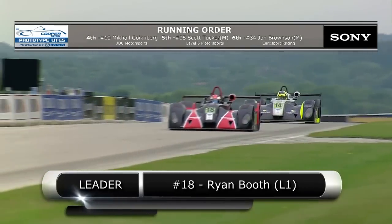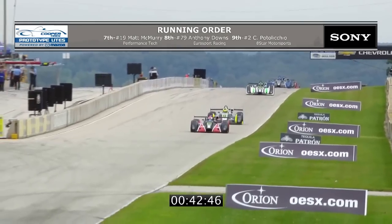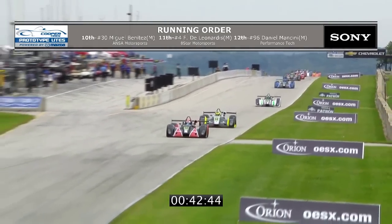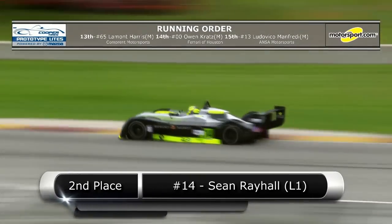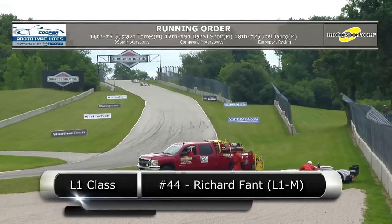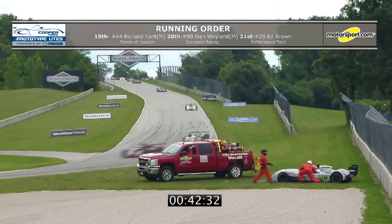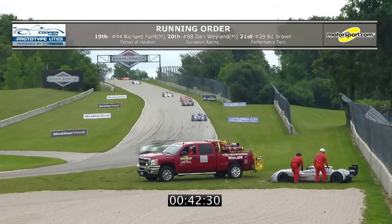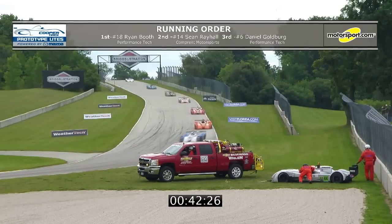As we see the end of lap 1, it's Ryan Booth followed by Sean Rahal, building up a little bit of a lead on Dan Goldberg and the 4th place car of Mikhail Goetberg. And is it true they call him in the paddock the Mad Russian? You know what? I have not heard that, but it does sound like it would fit quite well. Well, that's his name now. I just gave it to him. The Mad Russian. That's forever we're going to be calling Comrade Goetberg the Mad Russian.